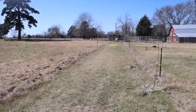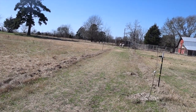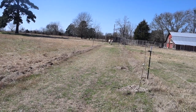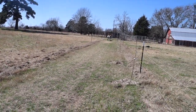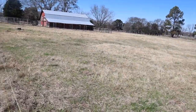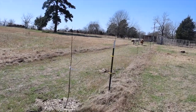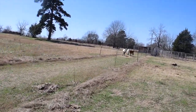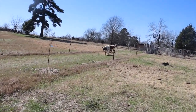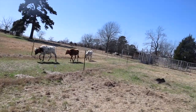Here come the rest. Okay, come on, cows. Let's go. There's only one left in there that I don't know if he's gonna figure it out or not. Might have to go help him. I'm gonna get out of the lane and kind of help push him up this way. Keep going. Here we go. Okay, he's coming too.